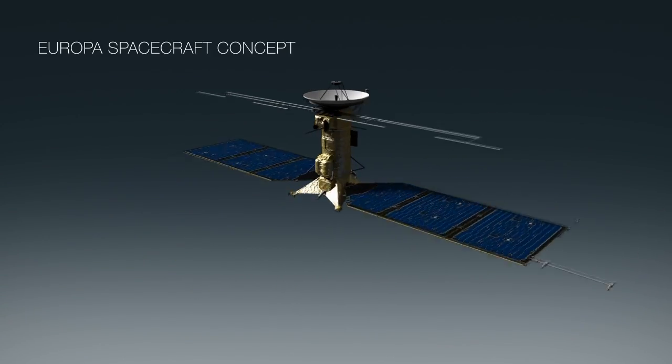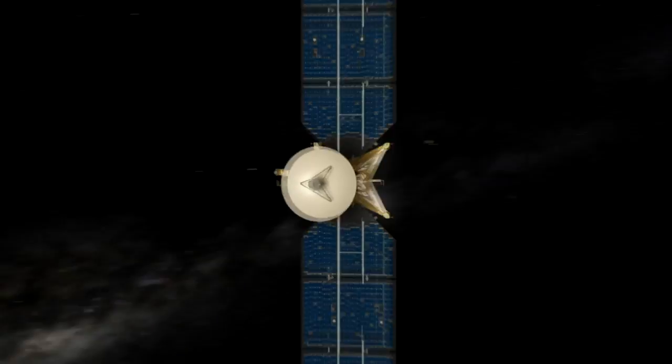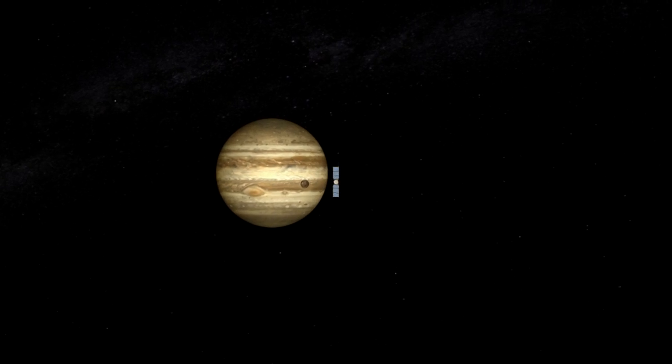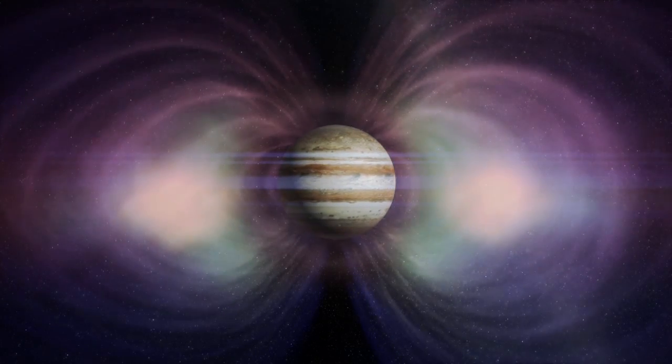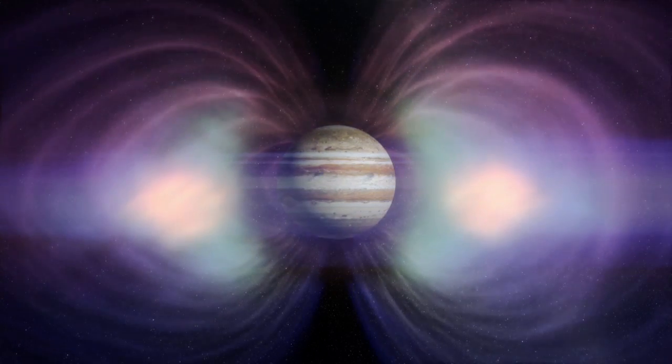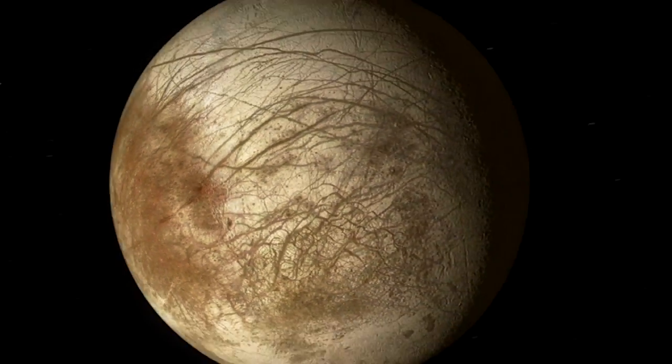We have designed the Europa mission to take a spacecraft and its set of instruments all the way from planet Earth to Jupiter. Previous mission concepts were for a spacecraft that would orbit Europa, but Europa is bathed in radiation from Jupiter. Any mission that goes in the vicinity of Europa is cooked pretty quickly.